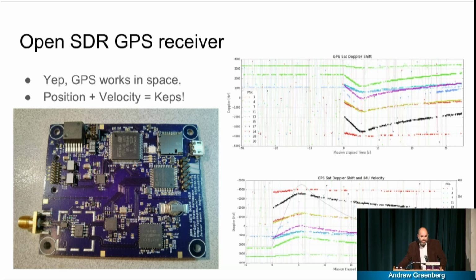The other thing that we need is a GPS receiver. We need to know where the satellite is. So we're building our own GPS receiver. Yes, GPS will work in space. No, your regular GPS receiver won't do it because the GPS receivers will shut down if they think they're going more than 1,000 miles per hour. So we're building our own GPS receiver.